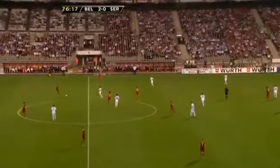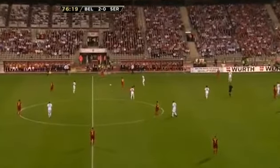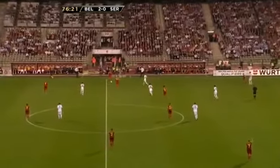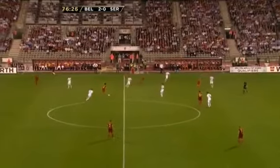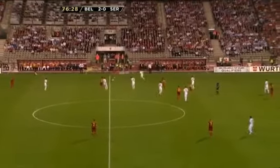Witsel. Hasn't got forward much, Witsel. His job is defensive, but what a good job he's done in front of the back four.